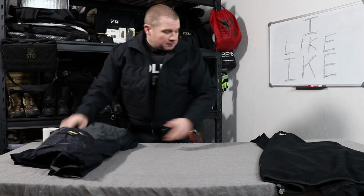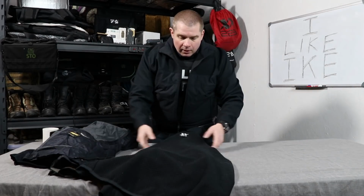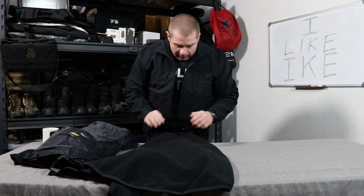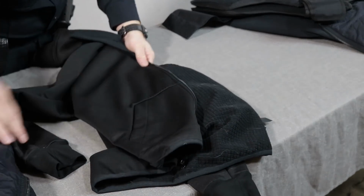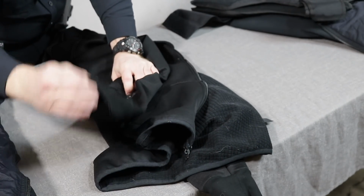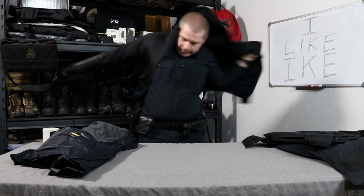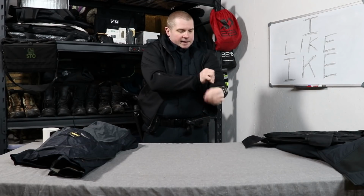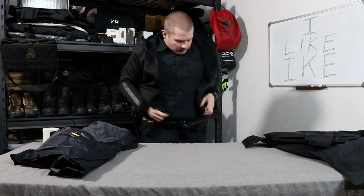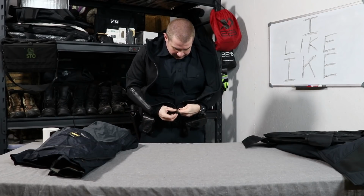I have another really good example of an Ike length style jacket. This is from 221B, and it's designed to be worn under your vest. There's a quilted interior surface here, and then a closer fitting soft shell on the outside, and it's more conforming to your body, even with all the pockets and stuff. The idea of this jacket is to put it on, and then it's close enough fitting to the body to wear it under your vest.